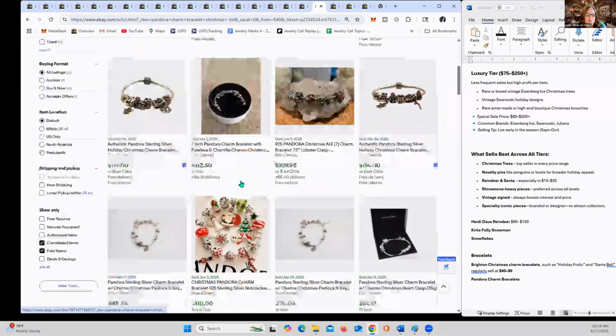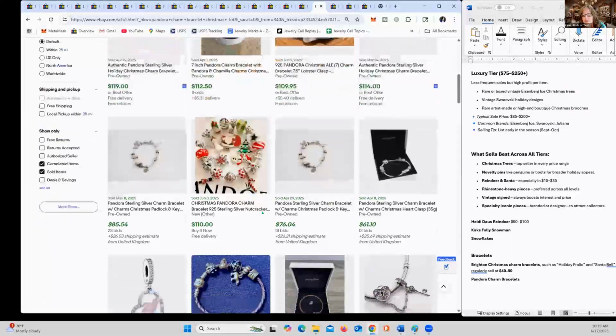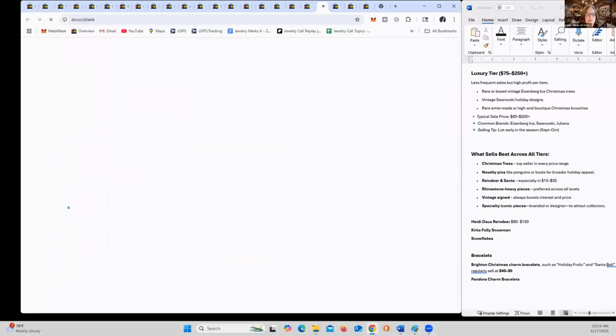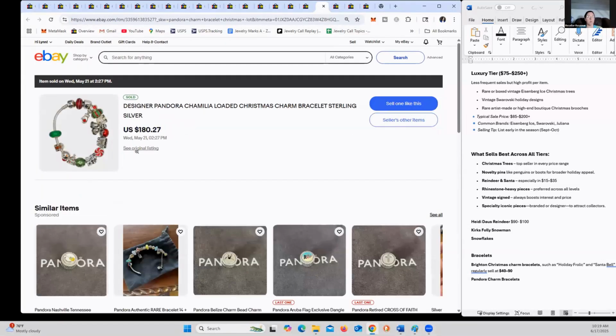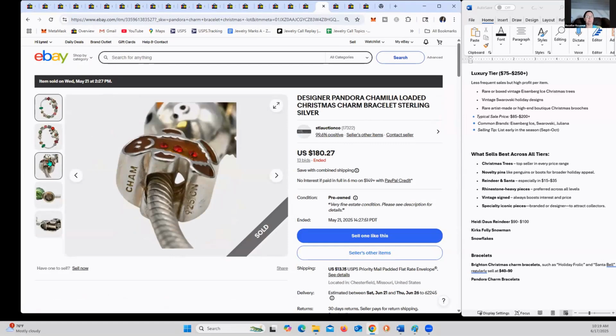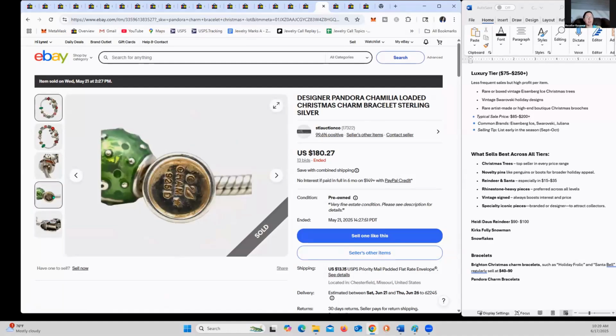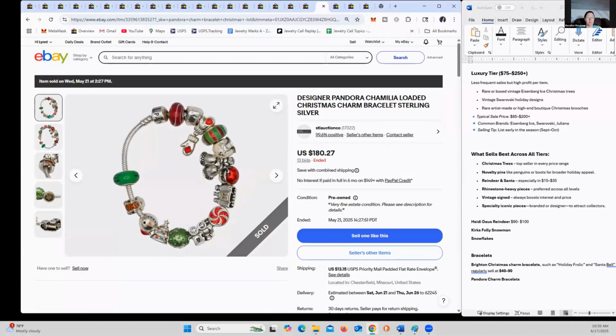$180 for this one. 110 for this one. How can you tell the Pandora just by looking at it? They're usually marked. The bead usually comes open, and it's marked inside the bead, because there's tons of lookalikes. It usually has the bead on the clasp and stuff. One's actually marked on the end too, but it's usually around the rim.